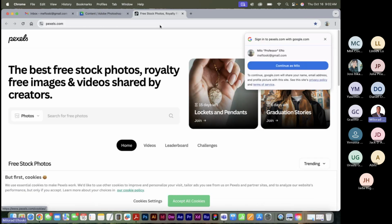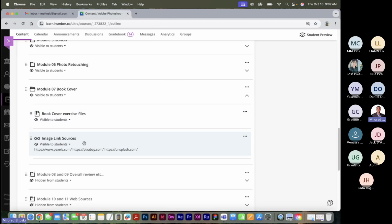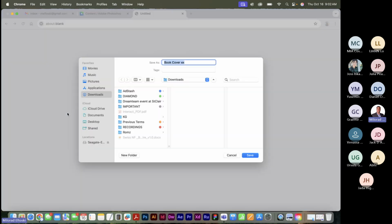I guess it takes you to that one, but by default, you can try the other ones as well. So these are the book cover exercise files. You can use your own sources for this, but it's just easier that we work with something that's already there. So if you want to download this exercise files folder here, go ahead and do that. Just click on the link and it should ask you to download it.